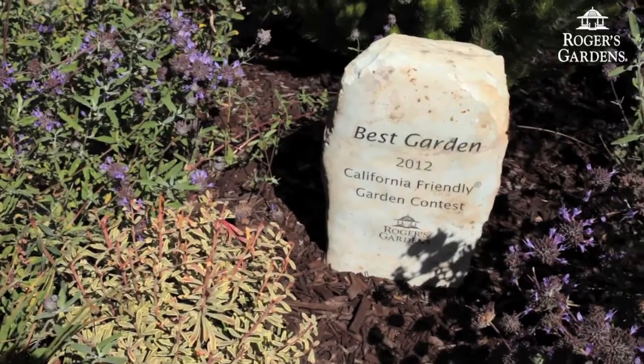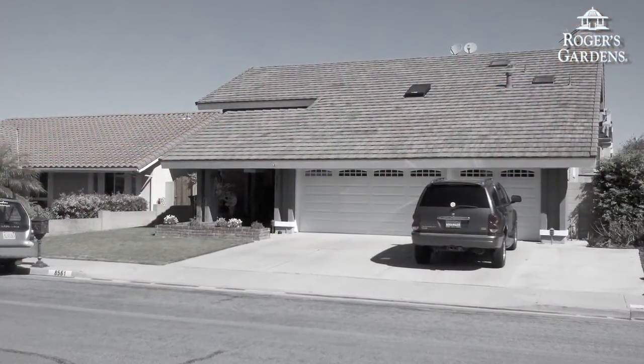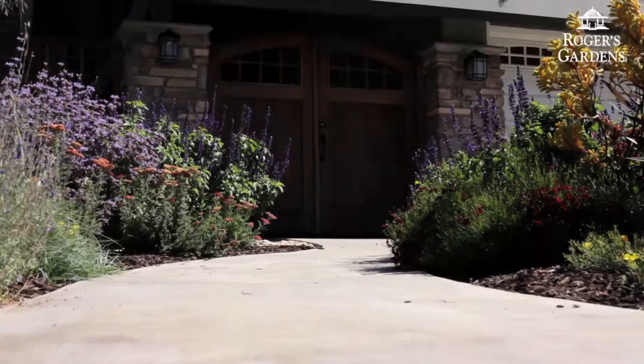So I'm sitting here with the Freemans this morning. They're the winners of the 2012 California Friendly Garden Contest. And we're going to be talking about their garden and some of the inspiration for that garden. And I just wanted to ask you, what inspired you to go from kind of the typical turf landscape to this much more progressive style of landscape?